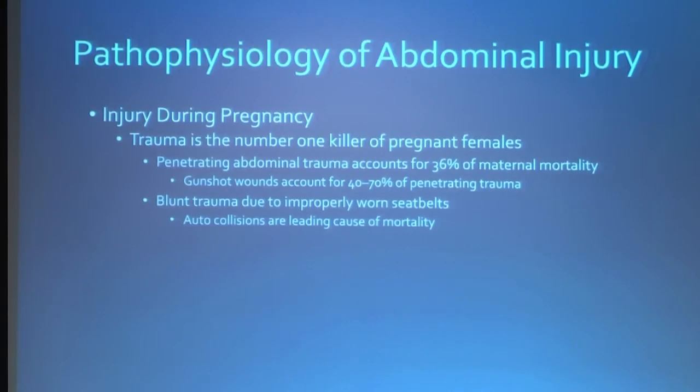Blunt trauma in pregnancy is significantly worsened by improperly worn seat belts. And of course, seat belts don't really fit term pregnant women very well. But even though gunshot wounds account for about a third of all of the mortality in pregnancy, auto collisions are still the number one cause.